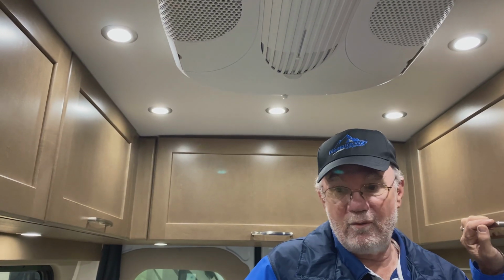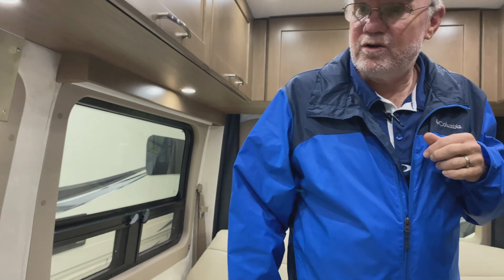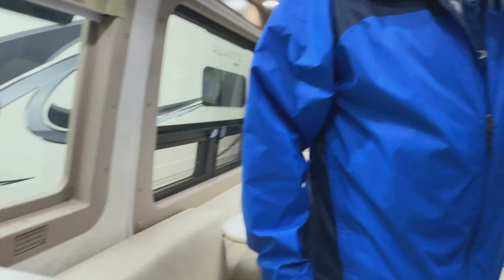You can run the microwave. You could run small appliances, a crock pot. People that have a CPAP machine, there's enough power you could run that all night, but just not the air conditioner. So I think that's a pretty good tour of a Plateau FL.